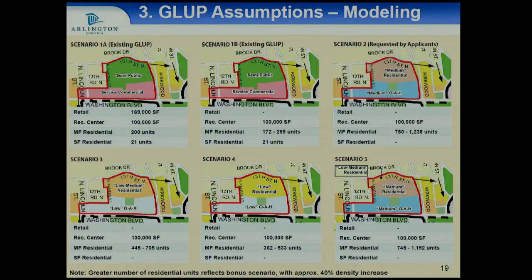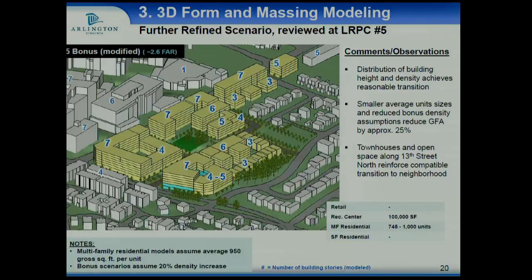Beyond the public realm, the other key focus of the LRPC discussions involved the review and discussion of building form massing models. Depicted here, staff defined an initial set of scenarios based on different GLUP designations, approximately ranging with a build out between 200 and 1,200 residential units across the study area, in addition to an envisioned new YMCA facility.